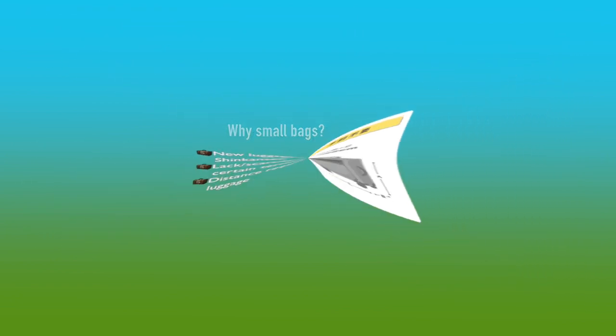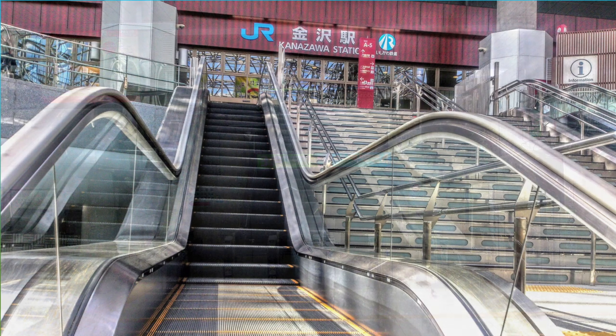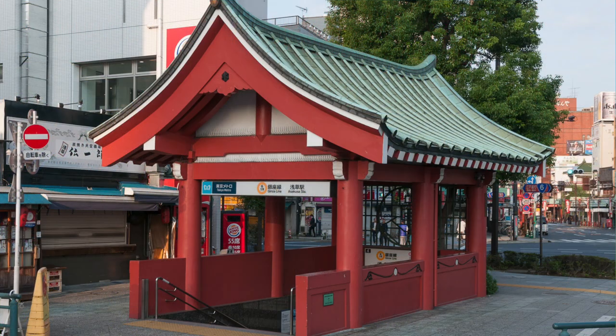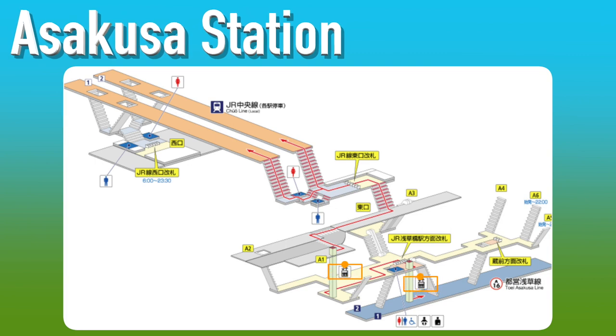travel. Another difficulty with large bags is the layout of most stations in Japan. Most train and subway stations rely heavily on stairs as the main means to move people from one area to another. Some subway exits don't even have the option of an elevator. As you can see from the Asakusa station map, of the 13 exits available, only 2 have elevators. Believe me, it's no fun carrying a large, heavy bag up or down all of those stairs.